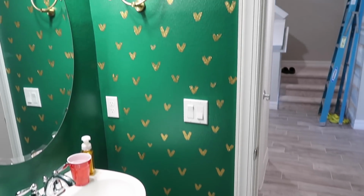Anyway, I'm gonna put some accent wall glitter on the wall. I'm so excited. So excited I can hardly think straight, but yeah, I'll pick you guys up when this wall is finished. Okay, it's done.